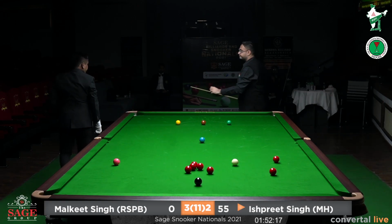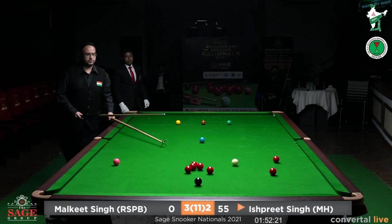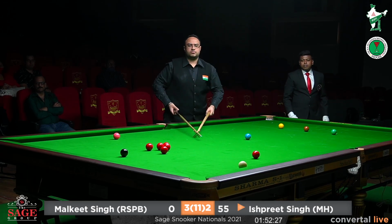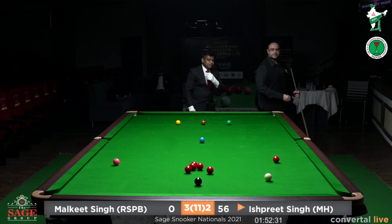55. Just four reds are still going without any difficulty. Yes. And those 4 reds will put Malkeet out of the frame as well. So he doesn't need to do anything rash over here.